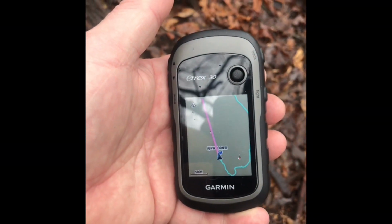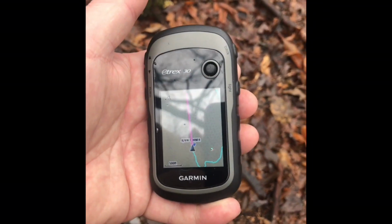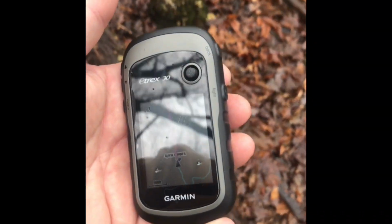Okay, now the pink line shows my direct line of travel. Now it doesn't show this trail of sorts. The blue is where I just walked. The pink is the direct line to the pickup.